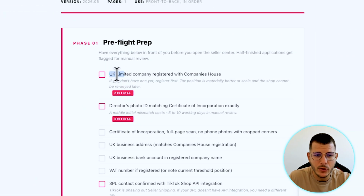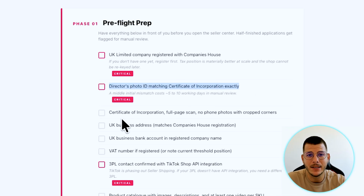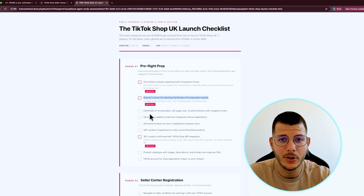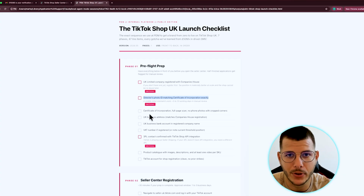So you need to have the UK limited company registered with Companies House. You need to prepare director's photo ID matching the certificate of incorporation exactly. So the person who registered the company needs to provide this. And ideally, that person should be the owner of TikTok shop. One of the common mistakes is having your marketing team or an agency launch the shop for you, but then you have the ownership issue. If that person or an agency ever leaves you, you lost the ownership of your TikTok shop.